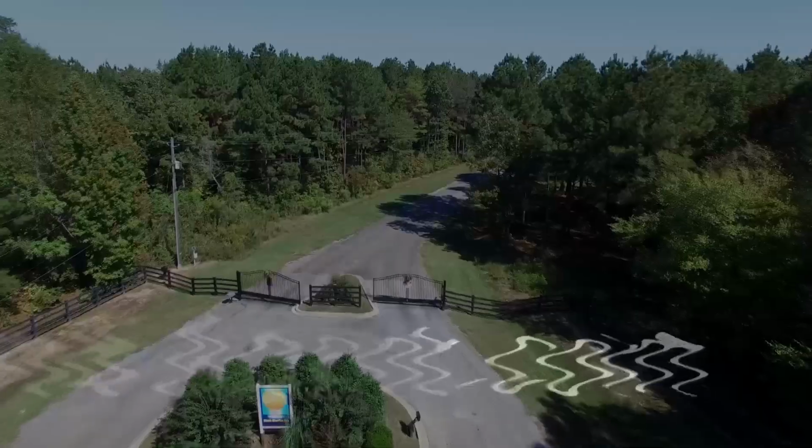We have a nice lodge, very craftsman style home on 90 acres. Got pasture, you got barns, outbuildings, lots of opportunities. Stay tuned.